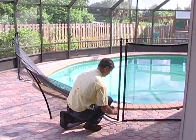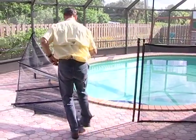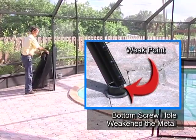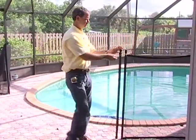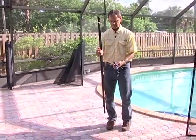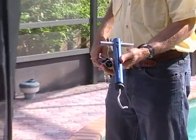This fence uses a common Y extrusion for its post. It wasn't very impressive. You can see where and why these posts break. With these fence posts, the weak point is always right at the base where the bottom screw hole has been drilled and weakened the post. Regardless of whether the Y goes all the way to the top of the post doesn't matter. There's no straightening a bent X or Y post. Once it's bent, it's done.